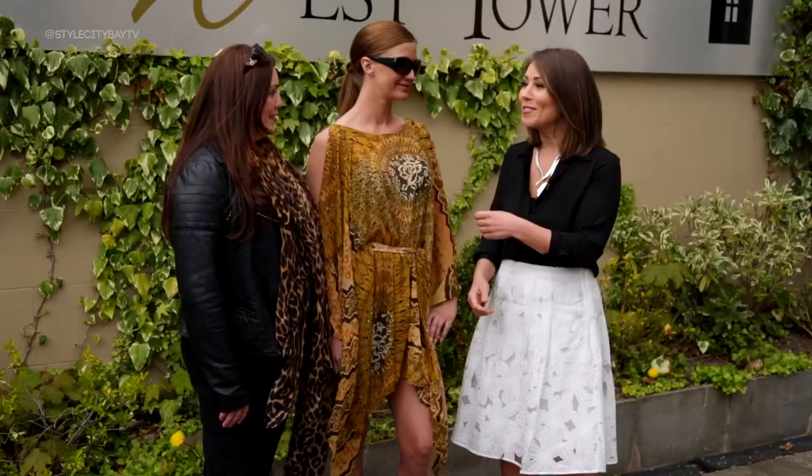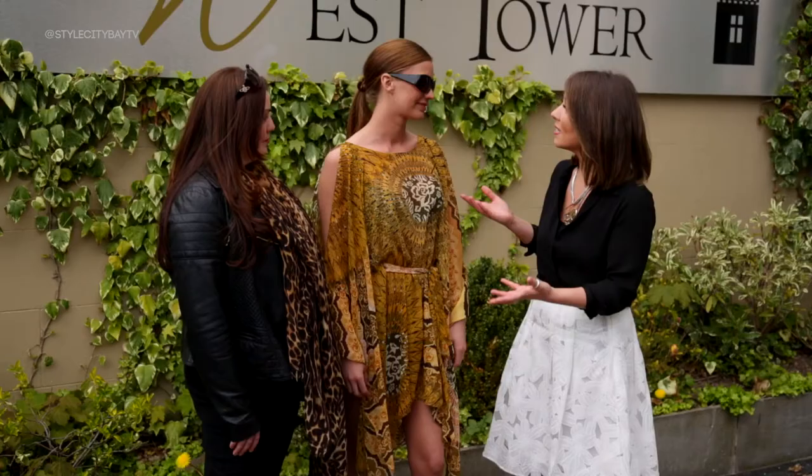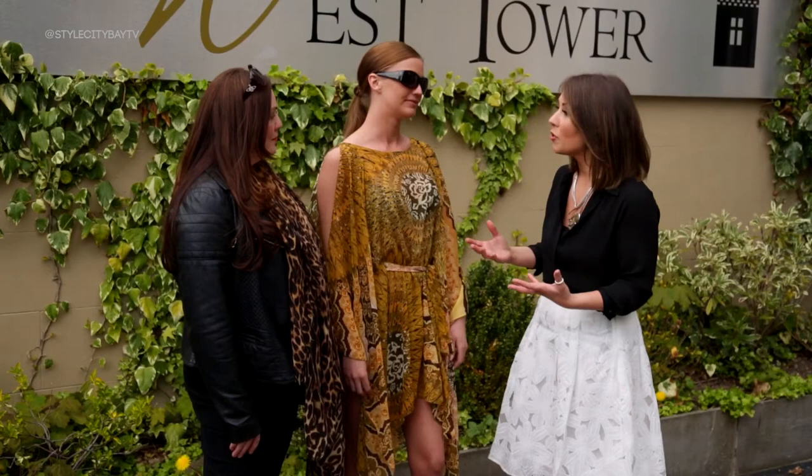And Rachel, what do you think of this look? I absolutely love this look. As Caroline said, it's not just beachwear. It's everyday wear. You can wear it anytime through the summer. And it's really comfortable too. And for on holiday as well, going day to night, it's something really easy you can throw on. Definitely. Love all that. Thank you so much for chatting to us.